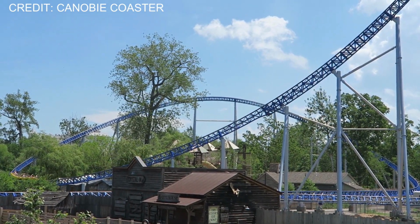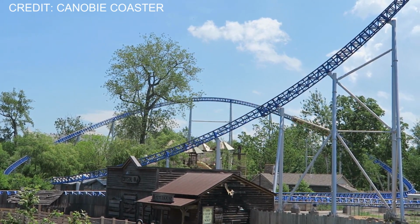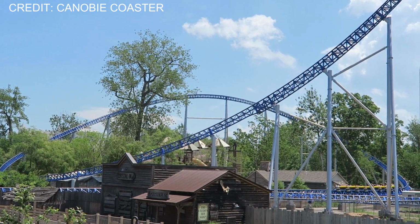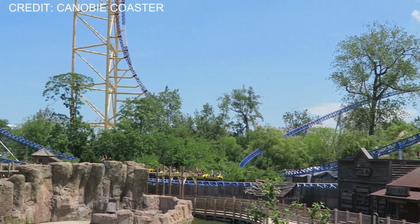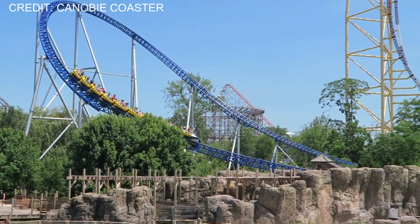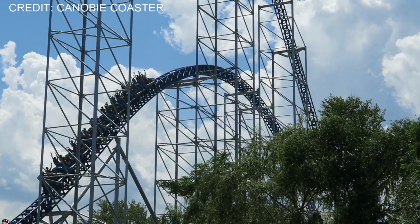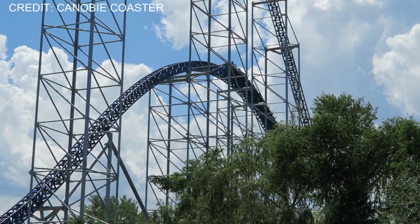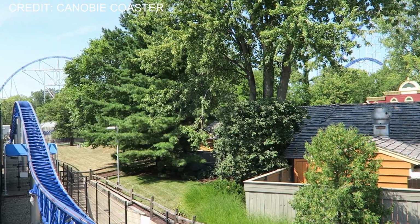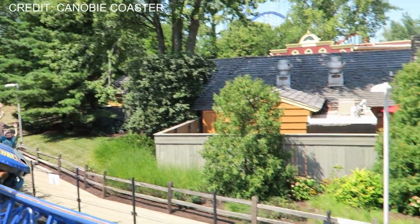It's very long, and has some decently intense moments, including the overbank right after the first drop. The overbank consistently makes me gray out, and is definitely one of the most intense elements at Cedar Point. The coaster is absolutely amazing, but in the grand scheme of Gigas, and just roller coasters in general, it definitely feels like an older attraction. Not that it's rough or anything, it's just not as impressive as it once was.